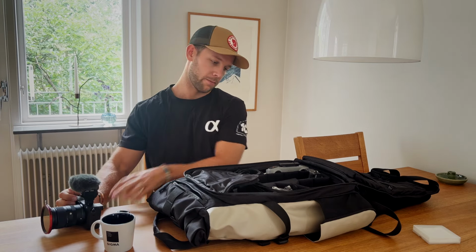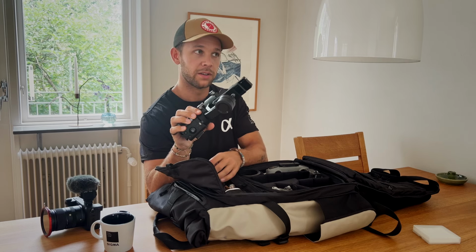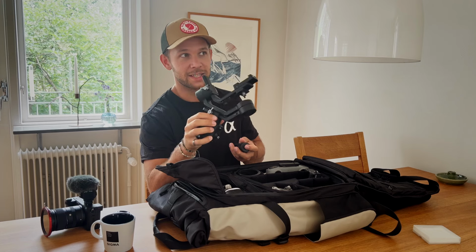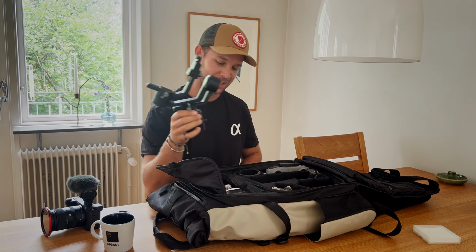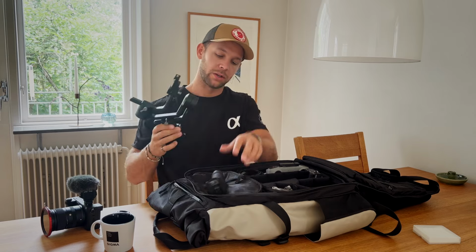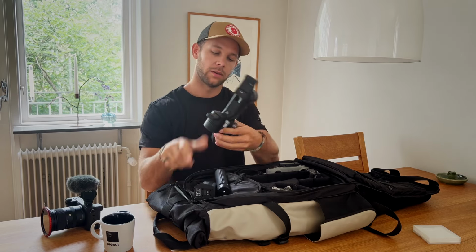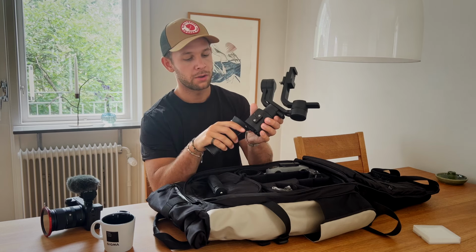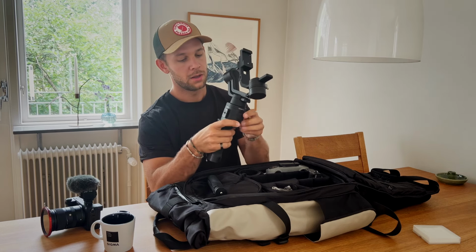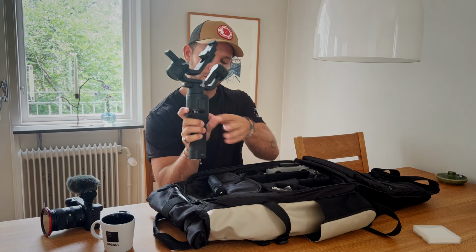So therefore I also used a DJI gimbal. This is the RS3. No, this is the Ronin SC. That's the one it is. It is a smaller one than many other gimbals, and one feature that's really good with it is that you can pick it apart like this. This here is the battery. You just put it on, smack. Once you have it on, you flip this and it's stuck there.